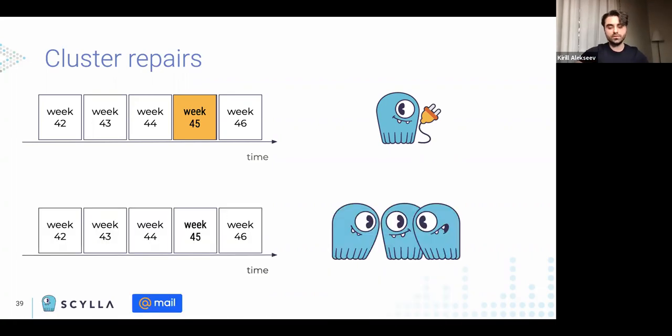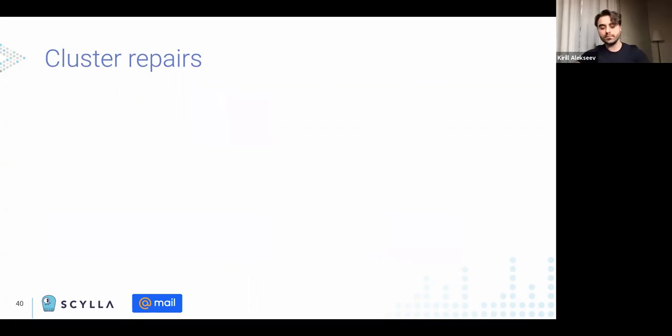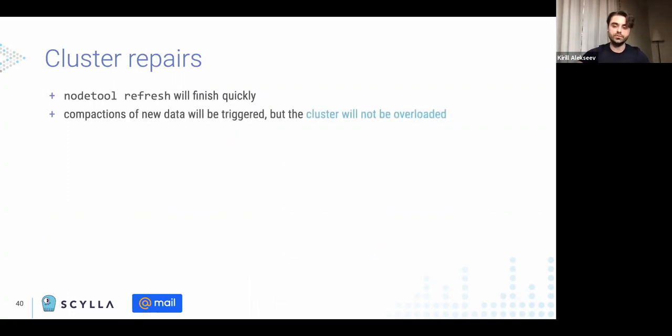So what you have to do is you just need to go to the node that received all the writes. Then you have to find all the SSTables that contain the needed data. Then you simply transfer all the data to the damaged node, and then you upload all the data to the damaged node by running nodetool refresh. So most probably nodetool refresh will finish quickly. It will trigger compactions of new data, but these will be regular compactions and the cluster will not be overloaded.